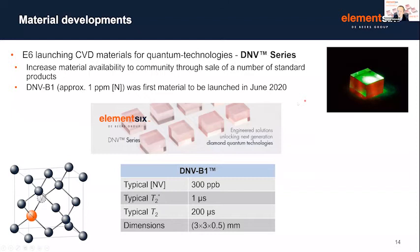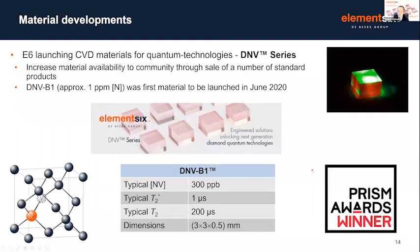So you very readily have a general purpose solution to really start doing some of these experiments and developing your own magnetic field or other sort of sensor with NV centers in diamond. And this little video playing in the top right is an example of the red luminescence that you see in this grade of material when you pump it with a suitable green light source. So one of the things that we're particularly proud of in the team is that this material and this product was awarded the SPIE PRISM Award in the field of quantum. So this has really encouraged us and given us some further reasons to increase the number of products that we've got within the DNV series and hopefully continue this story.